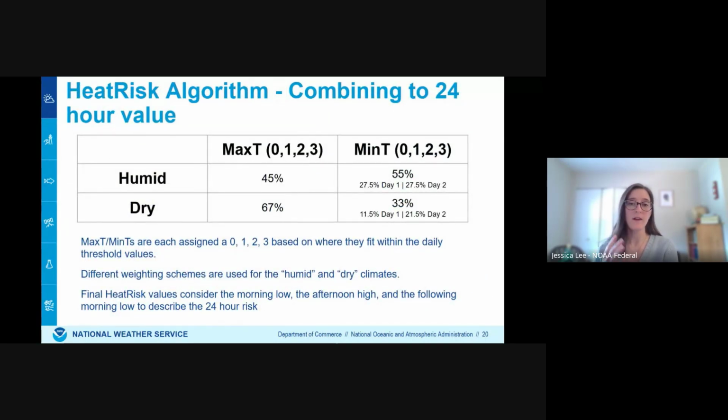So to create the final 24-hour heat risk value that we see on our WPC heat risk viewer and on our NDFD grids, your forecast maximum and minimum temperatures are compared to the derived daily heat risk thresholds. And we assign a value of 0, 1, 2, or 3 based on where your forecast max and min T values fall within the daily gridded red, orange, or yellow thresholds for each point. And we call these the heat impact levels, or HIL values.